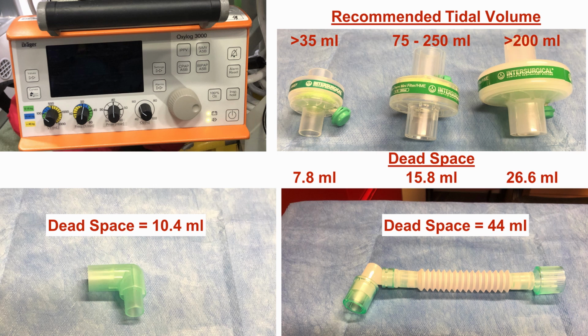You need to know what each ventilator you're using, what age groups it can be used in, and what circuits you should be using for each of them depending on the age or weight of your patient. Again, we will come out as a transport team. We have two different ventilators. We have one for smaller infants and one for older children.